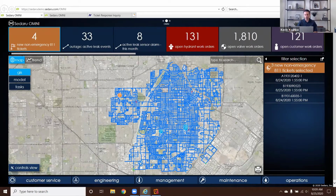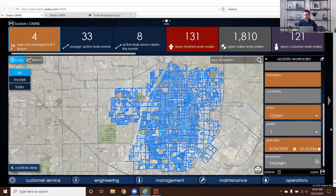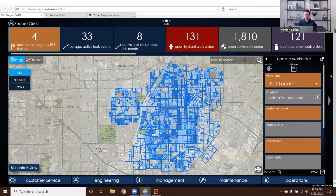So we actually see 4 different locations here. I have 3 of those selected, because depending on where my locators are, I have a locator that's dedicated to the southern end of the system here, and the person that's working on the west side, I'm going to assign a different ticket to them. So with these 3 selected, I can drill into those and look at some of the details. By default, when a ticket gets created, we create a Sedaru work order for that ticket.